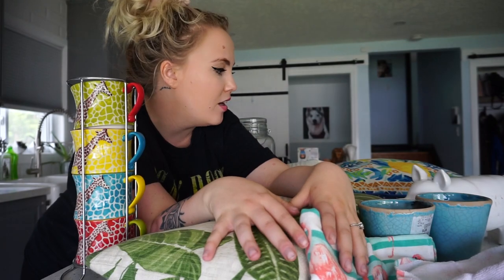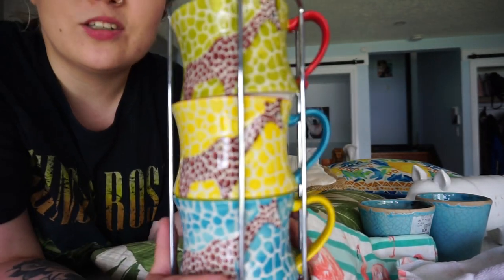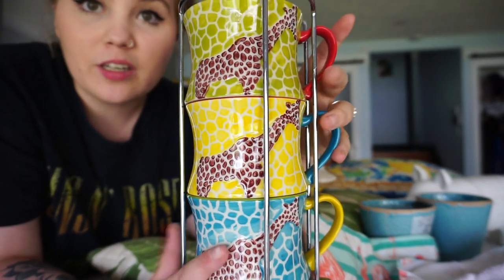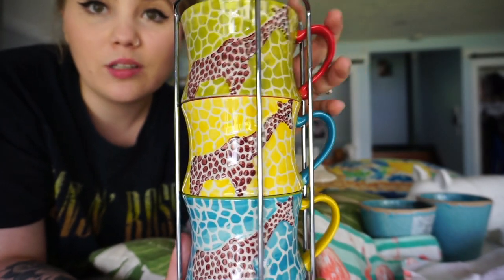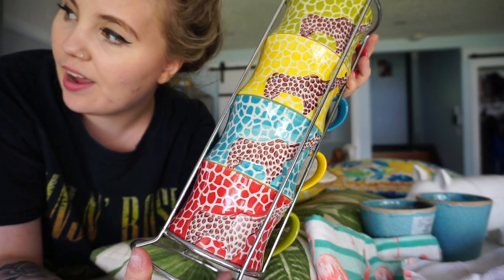But for now, these are my year annual, seasonal home decor. So let's start with these cute little babies. I love them. My mom bought them for me way back when. And these are just little coffee mugs. So I'm gonna put this next to my little coffee station over there.